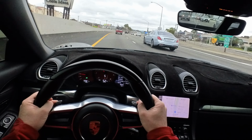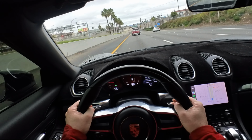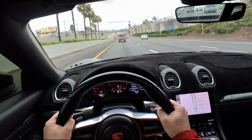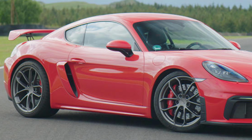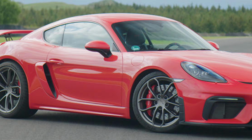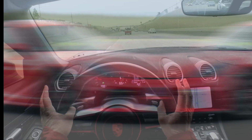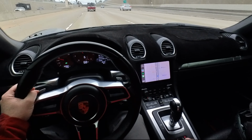But finally, they gave us the GT4, which in the most recent iteration has the engine of the 911 GT3 in the chassis of the Cayman GT4. I haven't driven one yet, but it's supposed to be absolutely incredible. Now here's how this sounds on the freeway.